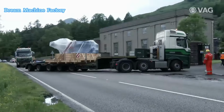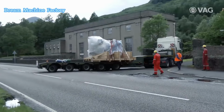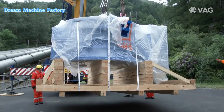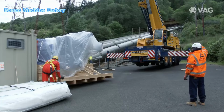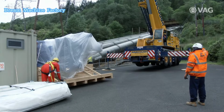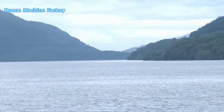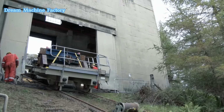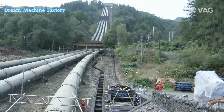The disassembly of old valves involves carefully removing the existing valves from the pipeline system without damaging surrounding components. This process includes loosening bolts, disconnecting the actuator, and safely detaching the valve from its mounting position. Once removed, the old valves are inspected for wear or damage.